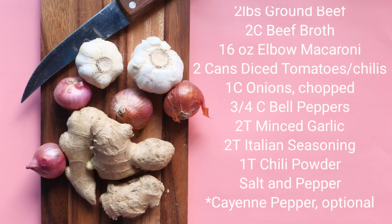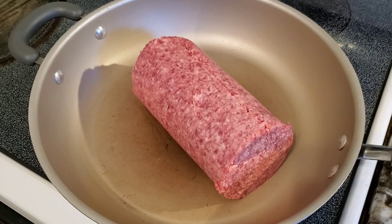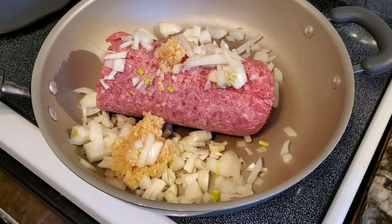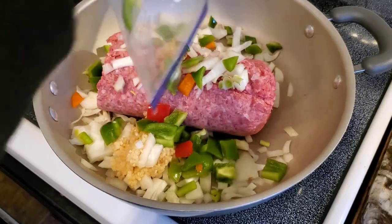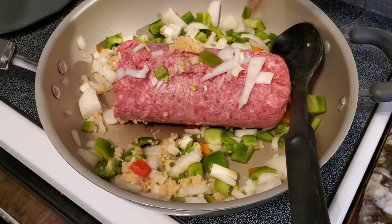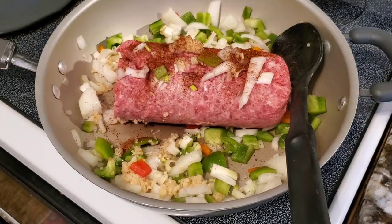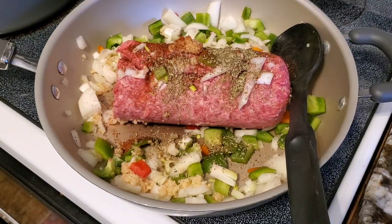Another dinner that we had this week was goulash. When I think of budget-friendly comfort food, I think of goulash. And to get started, I am just going to get my ground beef, my chopped onions, minced garlic, and bell peppers started cooking. I'm adding some cayenne pepper and some Italian seasoning.